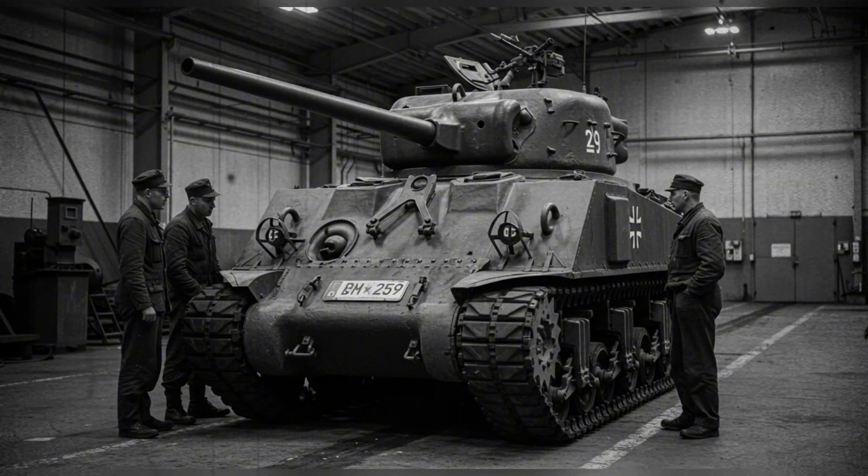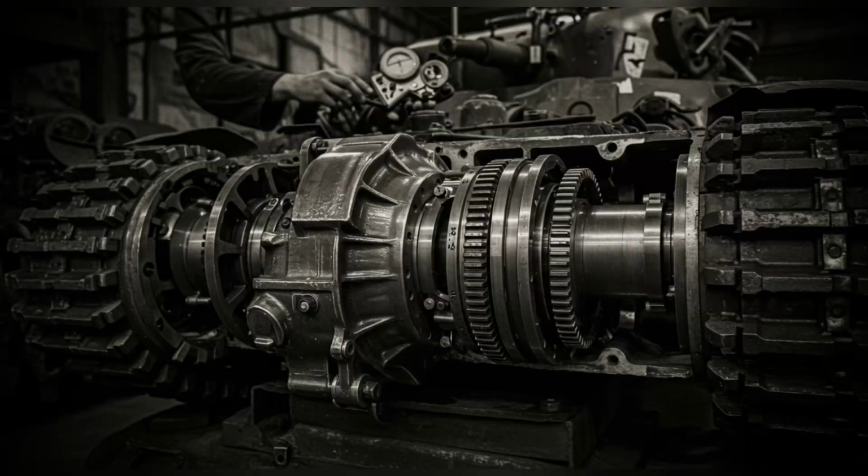The Sherman's design accepted that ordinary soldiers with basic automotive knowledge would operate these machines, while German designs assumed highly trained specialists would be available. The Continental R975 radial engine in this particular Sherman demonstrated remarkable tolerance for varied operating conditions.